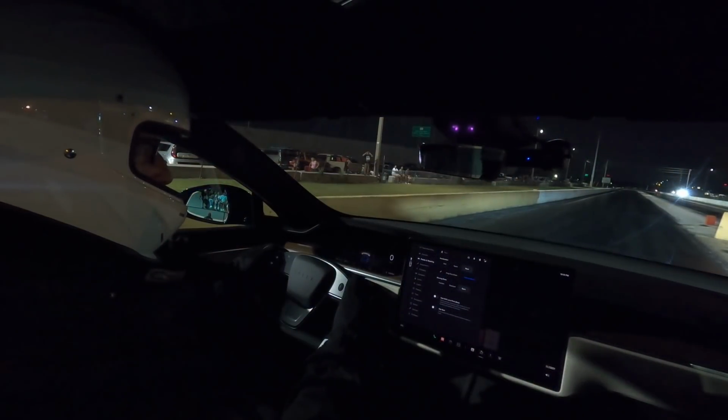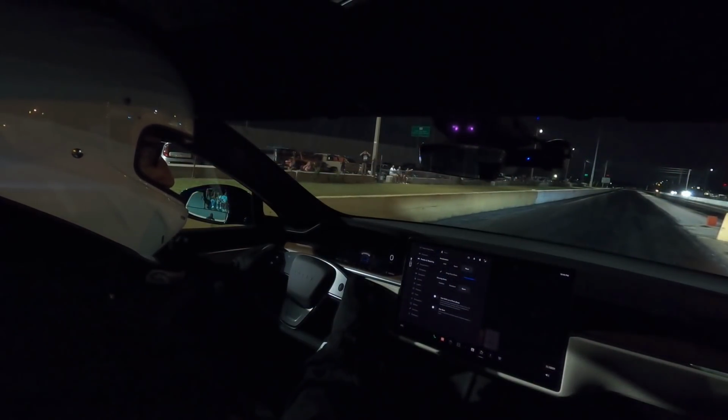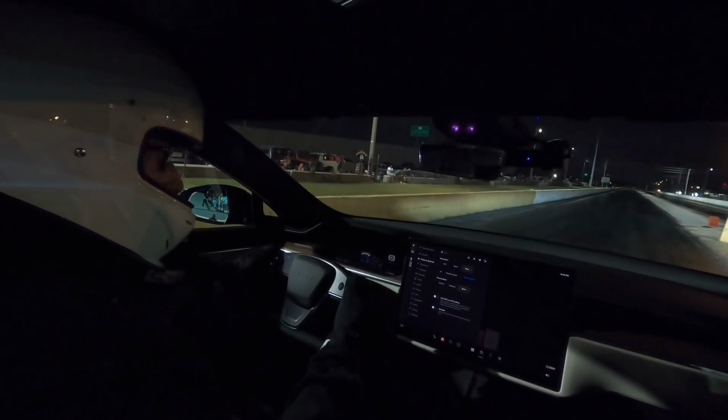Try to reposition the camera to get a better shot of this Monza's wheelie. I do predict a wheelie.